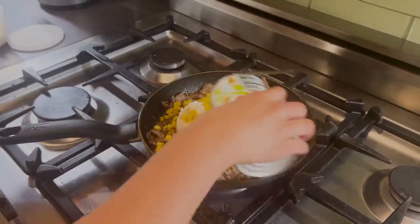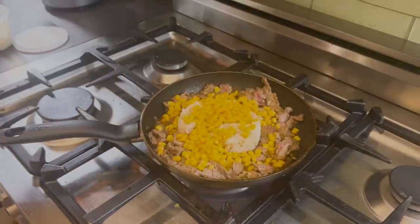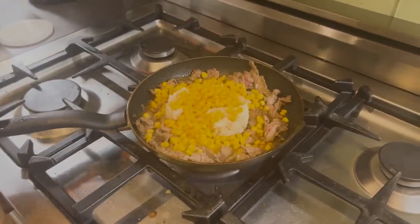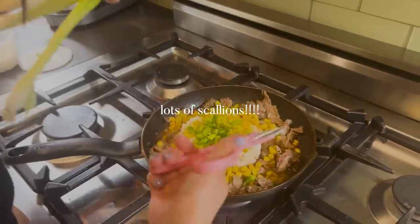It smells so good. Why didn't I make this earlier? I've always seen it. It's so easy. You whipped it up in like 5 minutes. It literally took 5 minutes. It's crazy. I can tell you really like green onions.